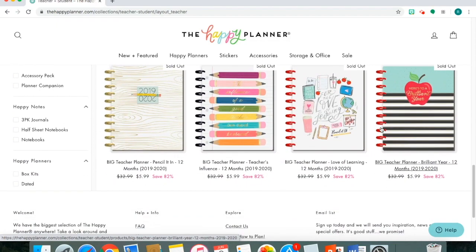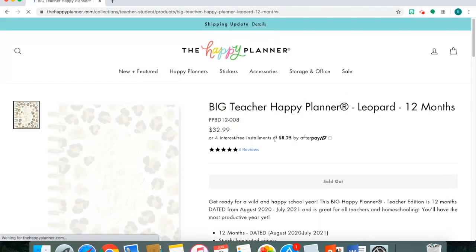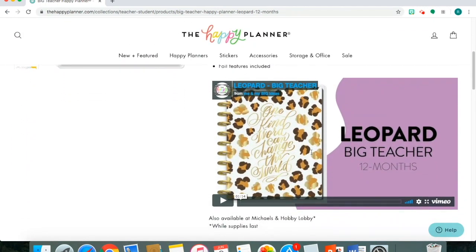You'll notice most of these say sold out, but you don't have to wait for a restock because you can also find these at Hobby Lobby, Michaels, and Amazon. I personally buy mine from Michaels because they're almost always on sale. If they're not, you can use a coupon from online and you get the teacher discount of 15% off on top of that.